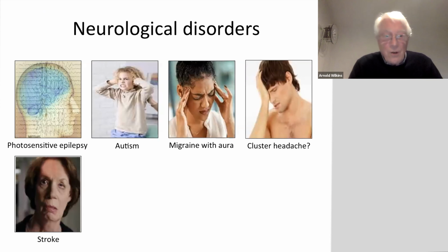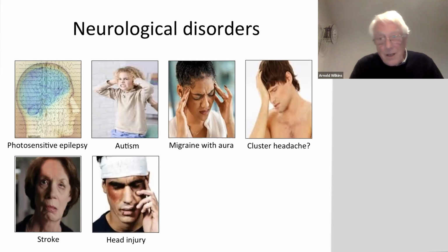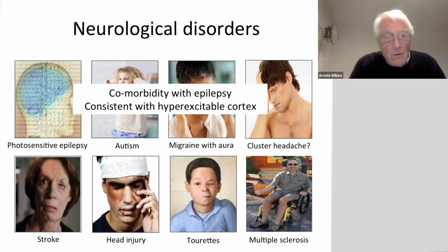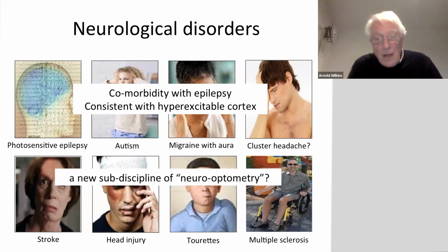So I've described these neurological disorders: photosensitive epilepsy, autism, migraine with aura, cluster headache, stroke, and Karen has described head injury. There are 2 other disorders where there's just one study, so I haven't talked about those: Tourette's and multiple sclerosis. Now, in most of these neurological disorders, there's comorbidity with epilepsy, which would be consistent with the idea put forward by some of our earlier speakers of a hyperexcitable cortex. So maybe we have a new subdiscipline, which we could call neuro-optometry, I suppose. Thank you.